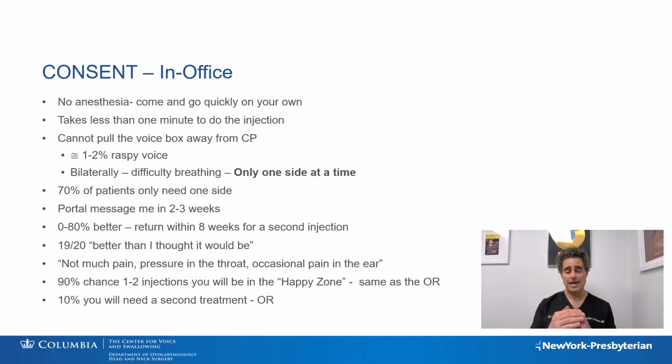The difference is that in the office, I cannot pull the voice box away from the cricopharyngeus, so there's about a 1 to 2% chance the patient can be hoarse for 4 or 5 weeks if we weaken one of the PCA muscles. That's not a huge deal, but if we do that bilaterally at the same time, they have difficulty breathing, so we can only do one injection on one side at a time. The good news is that 70% of the patients only need one injection to be very happy with the result.